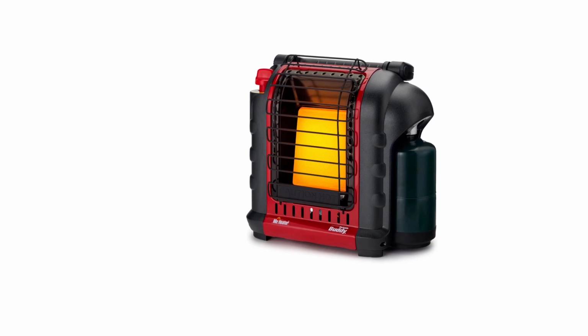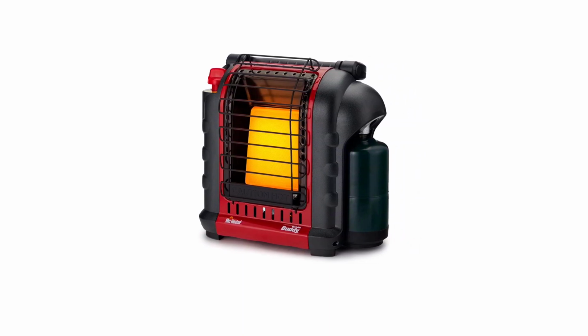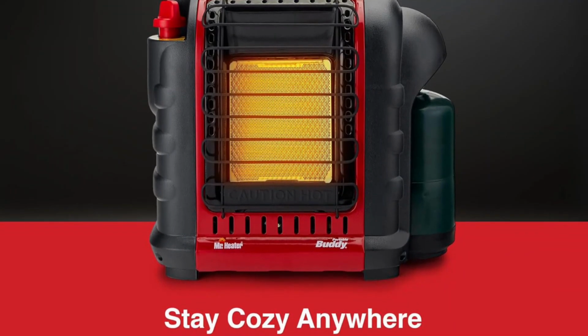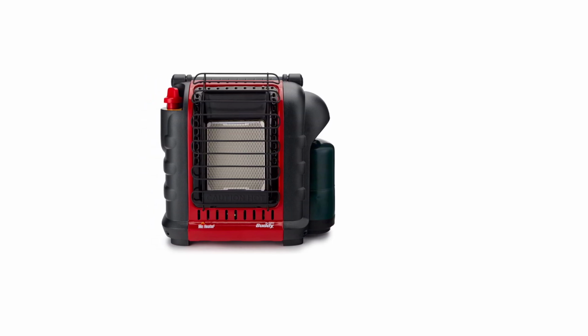However, the high heat output and independent power source make it an option that will actually keep you warm and won't wear down your car battery. This is also a good pick for those going on a road trip who plan to camp. While it can work in a ventilated cab, the Portable Buddy is best used as an outdoor heater.